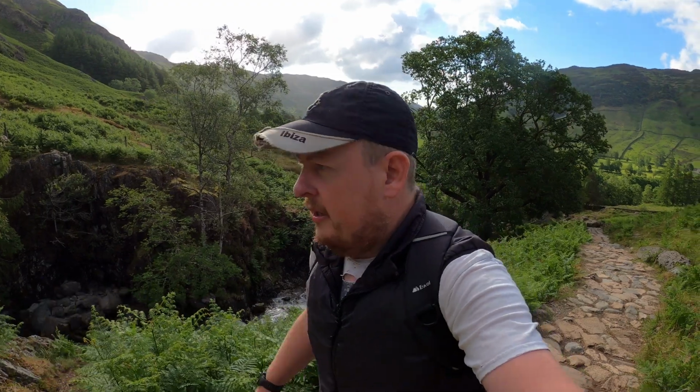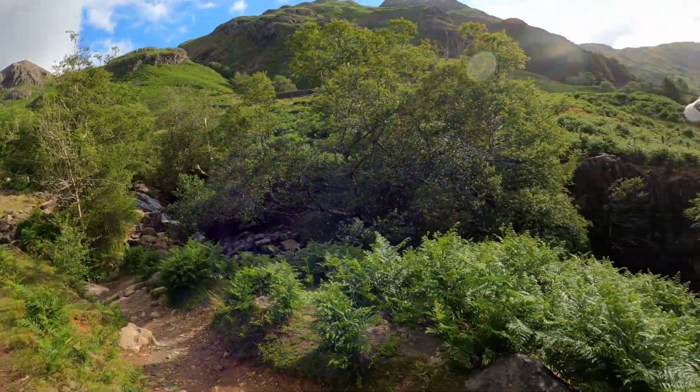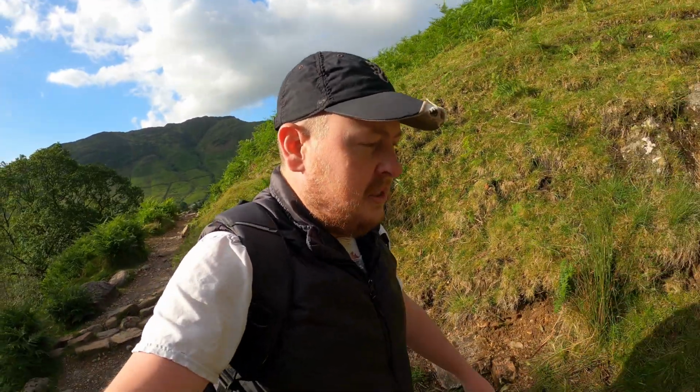First of all, I've done this route a few times on the channel before, but it's a lovely path with this waterfall beside us here. And yeah, I thought we'd try something different up to Pavey Ark, and that might be Jack's Rake. Never done it before, thought I'd see what it's all about.